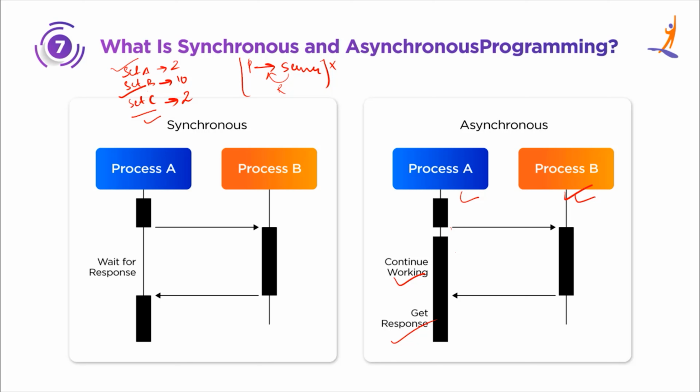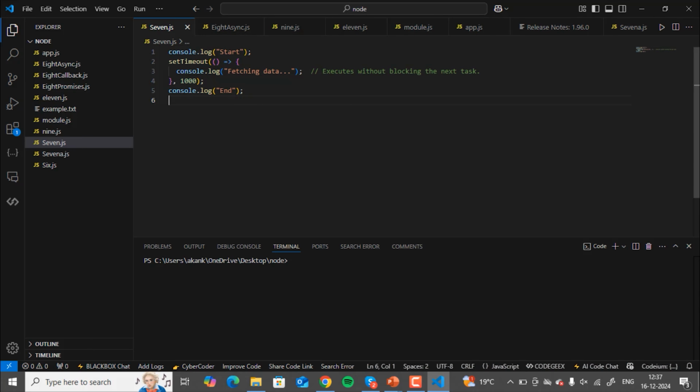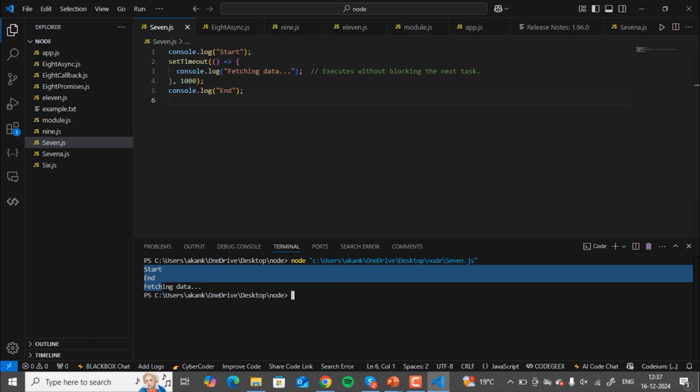So let me show you the code for this. You see this code is a perfect example of asynchronous programming. So it will start, it is taking 1000 seconds to run this line and this is ending. So in asynchronous programming, you see it's starting, it's ending, and after 1000 seconds, it's fetching data. It's showing, okay. So it's not blocking the statement.